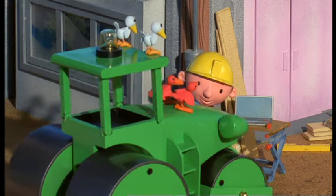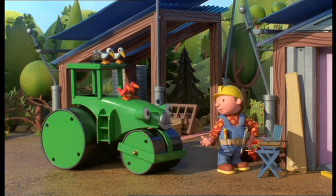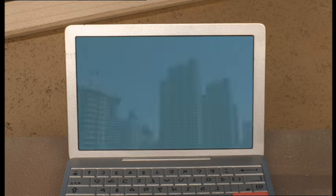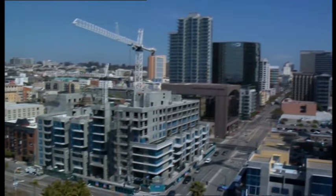That was amazing! That's only the first stage, Rolly. The second stage is build it high. Here are some skyscrapers in the middle of being built. They're halfway up to the sky.